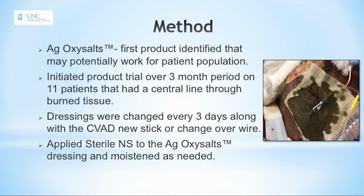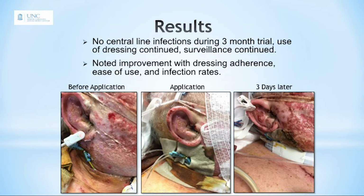So we set up a trial to use this over a 3-month period, and the dressings were changed every 3 days, along with our standard of care central line practice: we changed new sticks every 6 days and changed over wires every 3 days. And if there was a mixture of burn and intact skin and it looked like it wasn't adhering, we would moisten that with sterile normal saline to keep it in place. We really wanted to get rich and come up with our own dressing, but it didn't happen. Anyway, the results were pretty astounding for us.